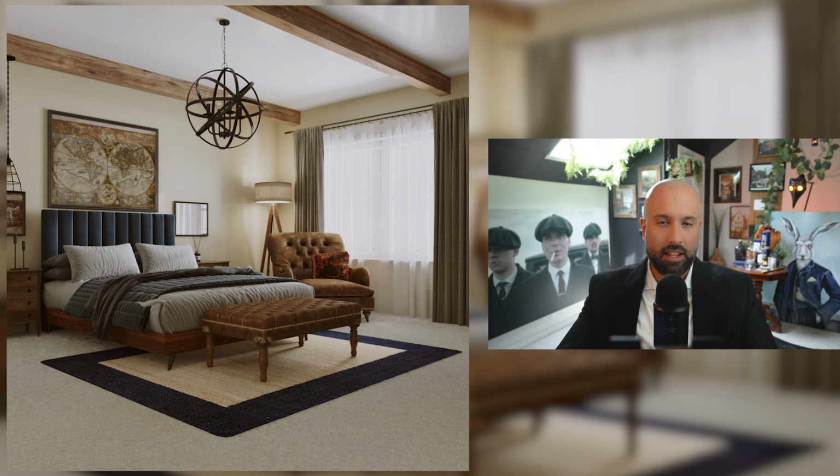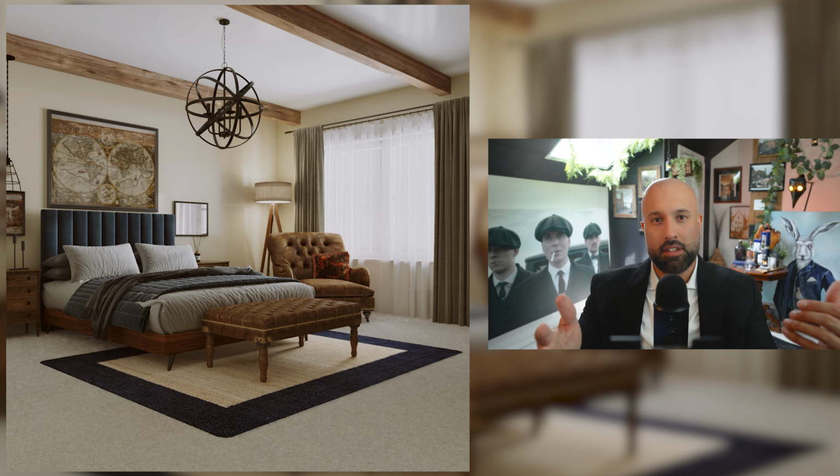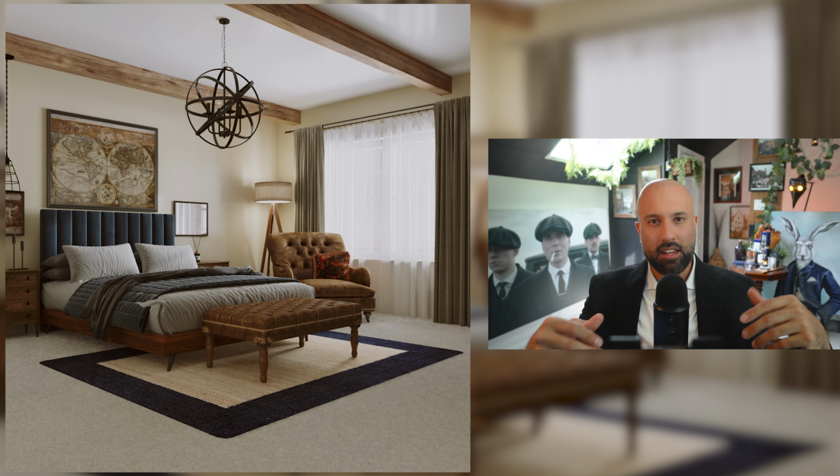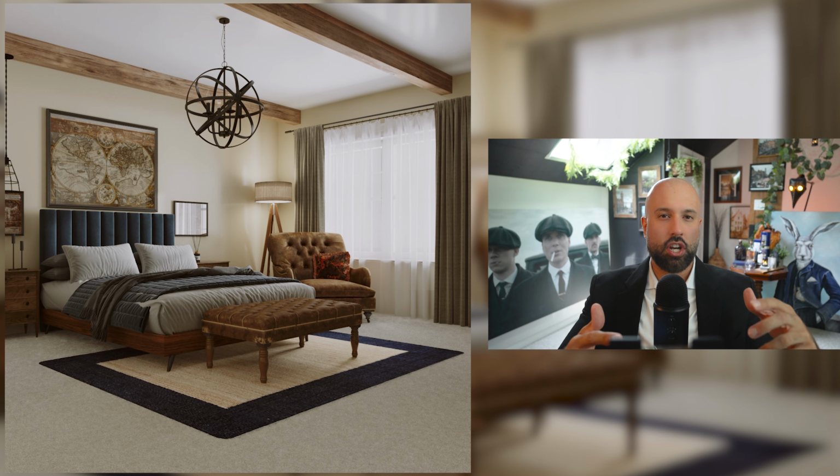To put it simply, it's not likely that an adolescent would approach any of the items that we have displayed in this room in a store and say that they wanted that in their room. It's not until you reach a certain maturity level that you begin to appreciate this style of craft work.